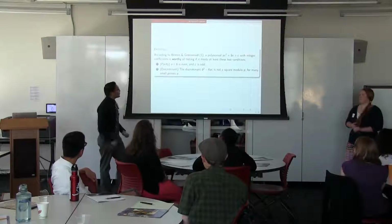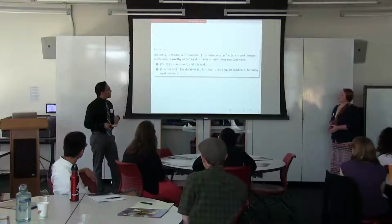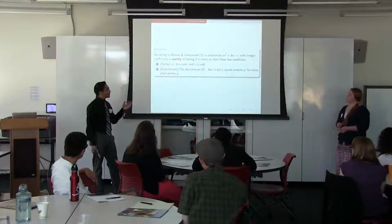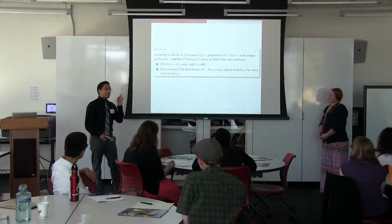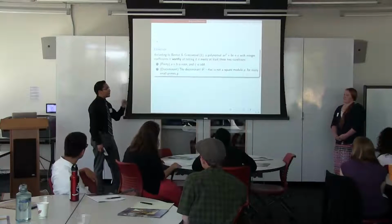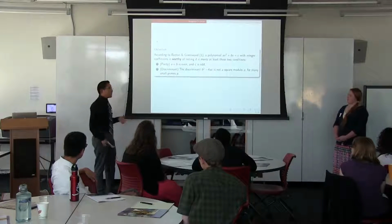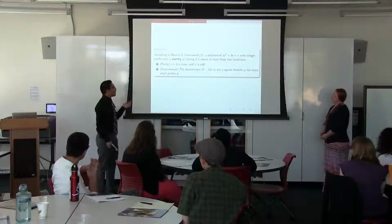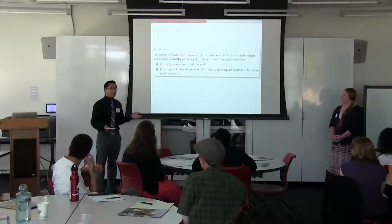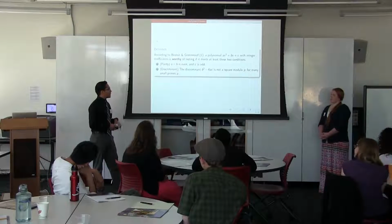We found some work done by researchers Nigel Boston and Marshall Greenwood, and if we have a quadratic polynomial, we say that it's going to be worthy of testing its efficiency if it meets these 2 criteria. Condition number 1 is a parity condition: A plus B needs to be even, and C needs to be odd. And the second one, the discriminant condition, is what we just talked about. The discriminant cannot be a square modulo P for many small primes.